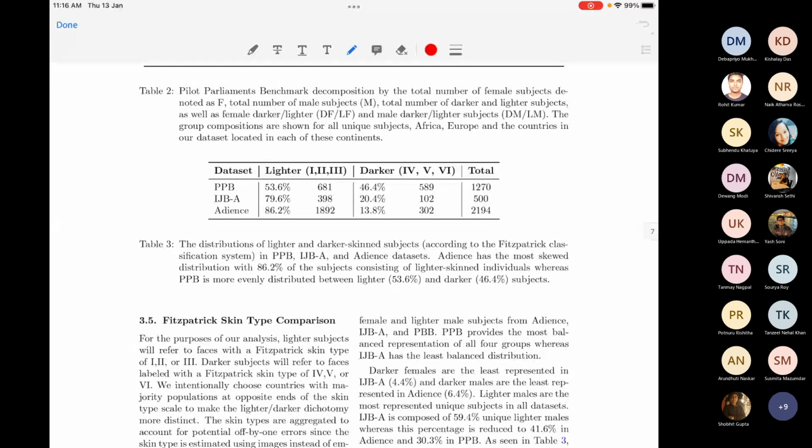Okay, fine. So now, as I told you last day, they had this categorization of the 1, 2, 3 subcategories of the Fitzpatrick scale as the lighter skinned ones, and the 4, 5, 6 of the Fitzpatrick scale as the darker skinned ones. So from these three datasets, what is your immediate observation? If you remember, the IJB-A was having 500 unique faces, Adience was having 2194, and there the authors, I made a mistake, that was 1270, not 1207. In all the cases, lighter percentage was more. Anything else?